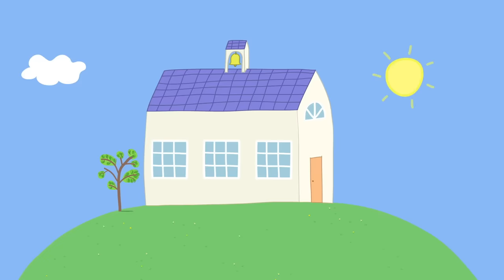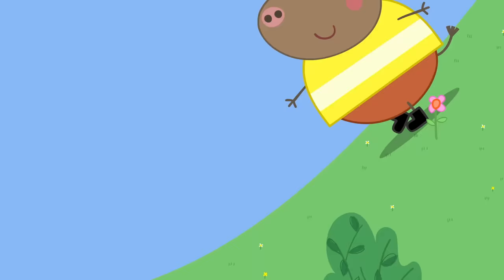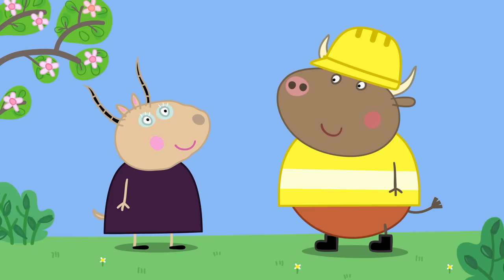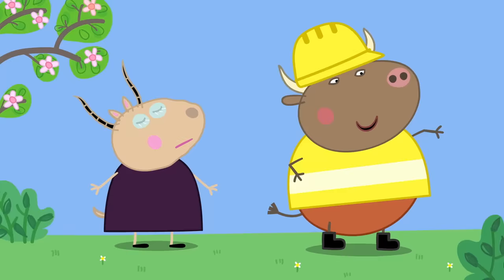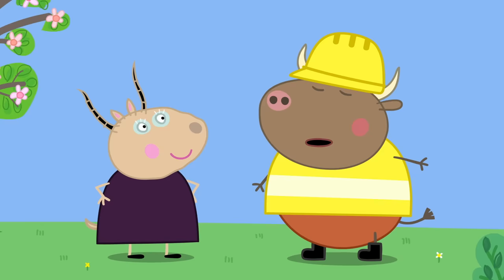Windmills. Today, Peppa and her friends are at playgroup. It is playtime. Play nicely, children. Here is Mr. Bull. Morning, Madam Gazelle. Sorry about the noise. What noise? That noise! We've got a big job on this hill. Thank you for your patience at this time.